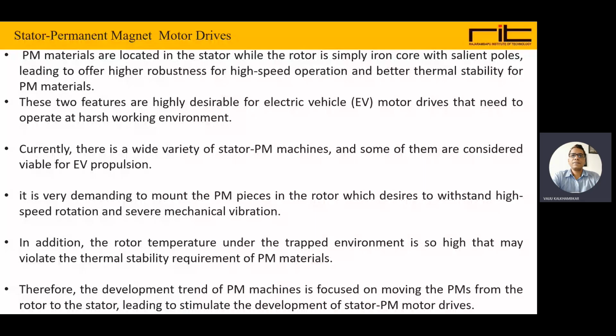Stator permanent magnet motor drives. In this, permanent magnet materials are located in the stator, while the rotor is simply an iron core. It has salient poles, offering higher robustness for high-speed operation, and better thermal stability due to the permanent magnet materials. These two features are highly desirable for electric vehicle motor drives that need to operate in very harsh working conditions.